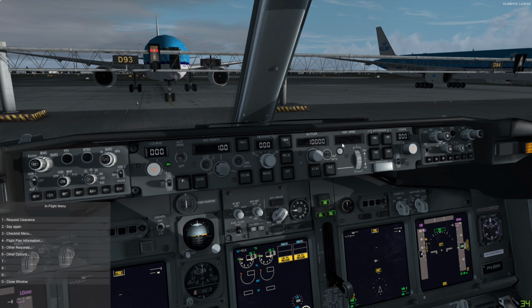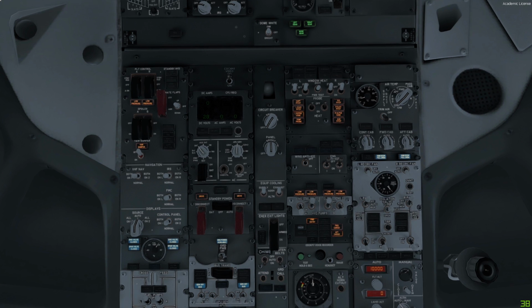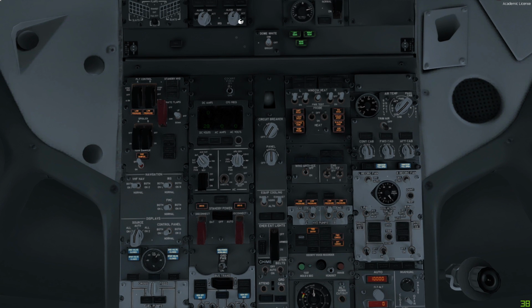And I'm going to go ahead and request clearance now from Pro ATCX. Clearance delivery, KLM1819. Our parking position is gate. Let's switch on the IRSs. Request clearance.